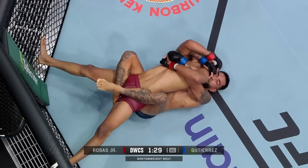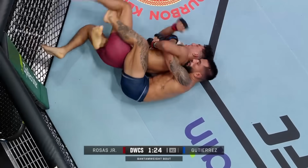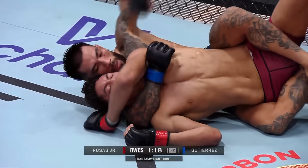90 seconds to go in the round. They're starting to like it in the Gutierrez corner. Mando's corner very, very adamant that he not play the submission game like we talked about, Paula. He's got to dominate the position and look to have some ground and pound.